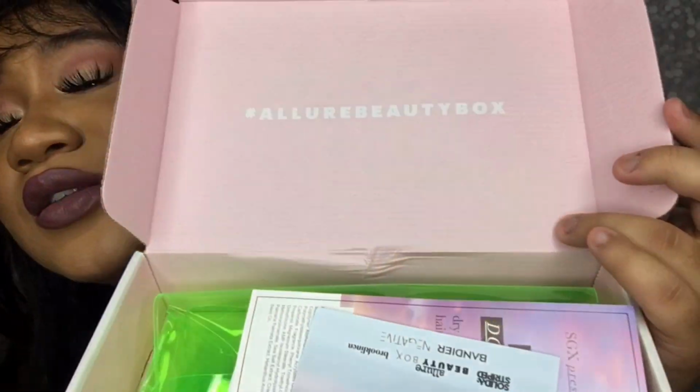It's totally worth it. When you first sign up, they usually have a sign up deal for like $8 or $10. There will be a link down below, but they always give some kind of free products when you're first signing up. When I first signed up, I was able to get the Allure magazine for under $10 for the whole year, and I love getting it. I get the digital and the print in the mail, so I really love getting Allure Beauty Box.